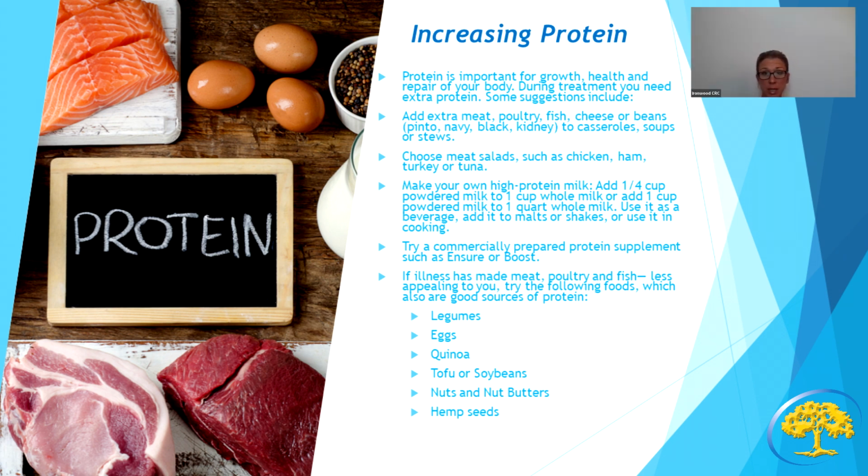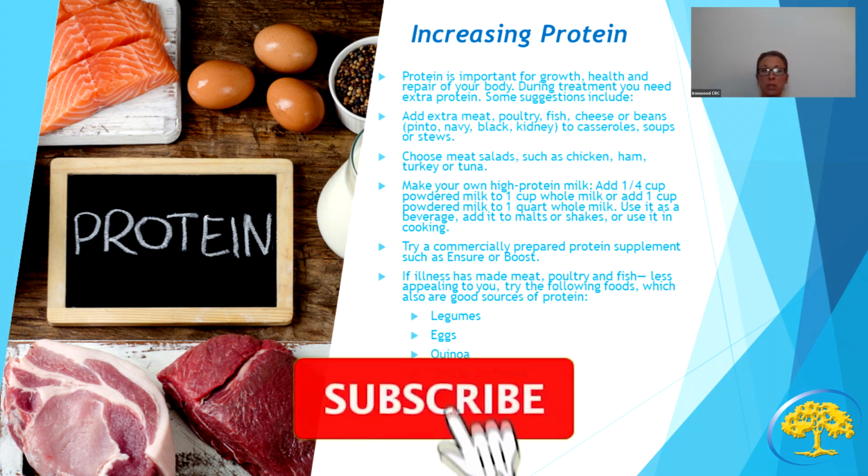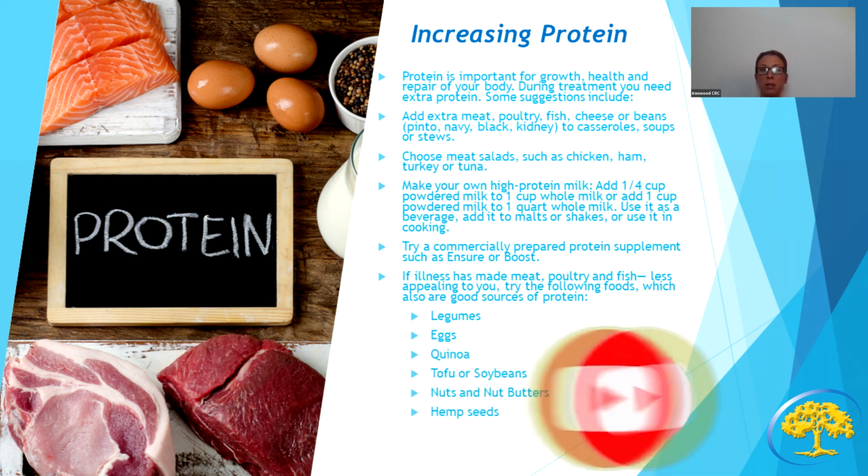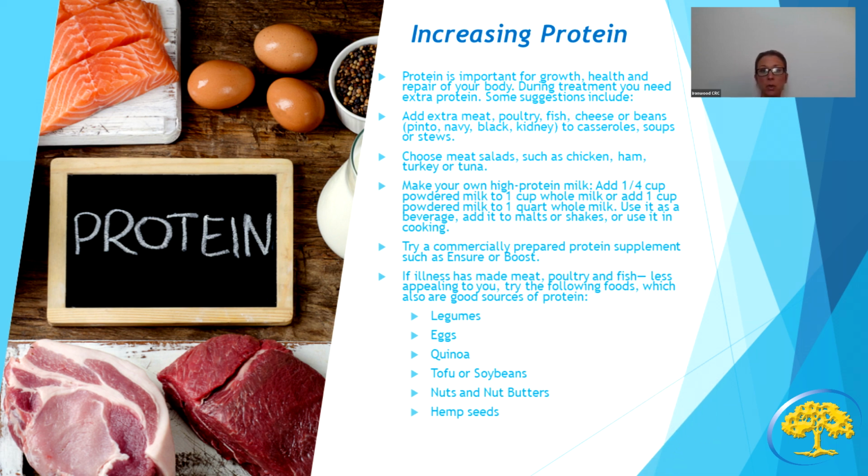So protein is important for so many things: growth, health, repair of your body, immunity. During treatment, your protein needs are increased. So good sources are to double up, if you are tolerating it, on your meat, your poultry, your fish, your plant-based sources, beans, casseroles. You can even make a higher protein milk by adding powdered milk to whole milk, and then using this as a base in your smoothies or any malts that you're making.